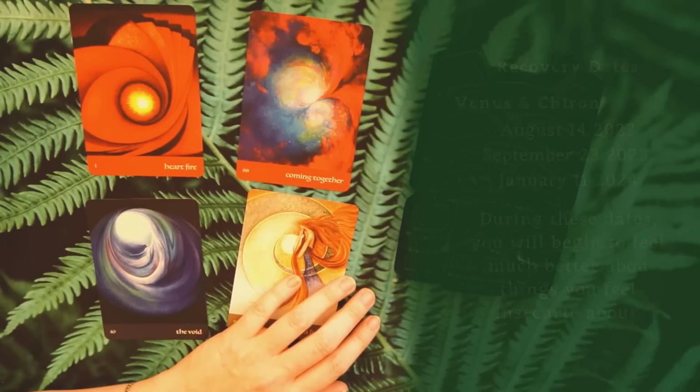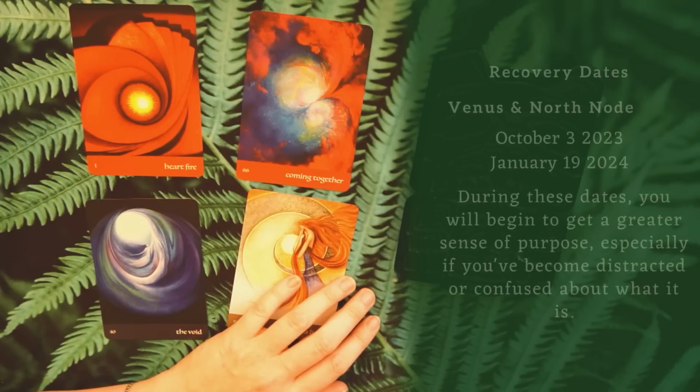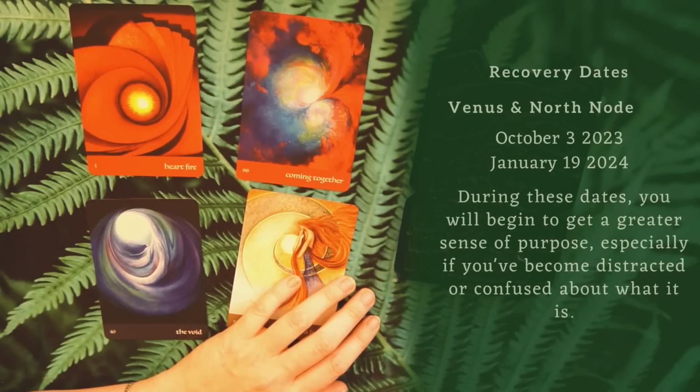And then we have Venus in the North Node, and we have some favorable dates for that. And this is really important for those of you who are dealing with hope and dealing with direction in life. If you feel as though your direction in life is difficult to identify, or if you've been dissuaded from where you are going, these dates are going to help you. And specifically if things emerge during this Venus retrograde that are bringing up those issues for you.